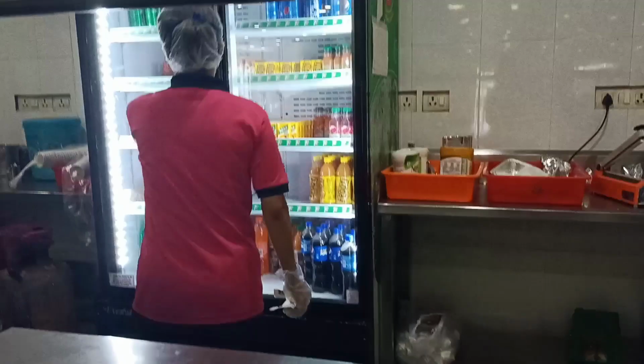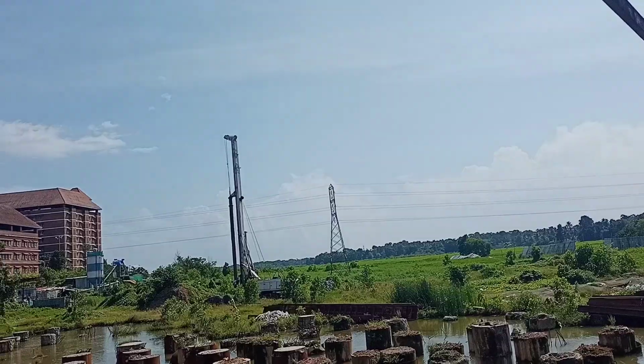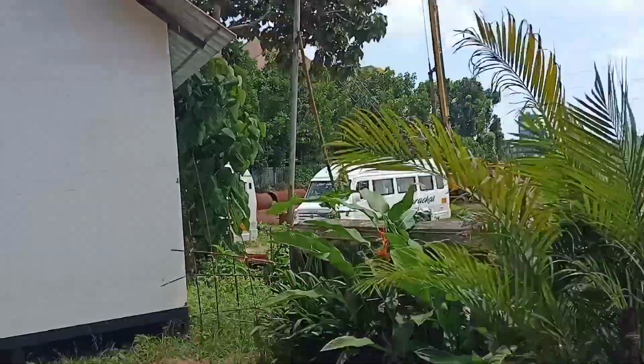So after finishing the lunch, now I'm going to buy a milkshake. So this was a back view of Believers Church Hospital.